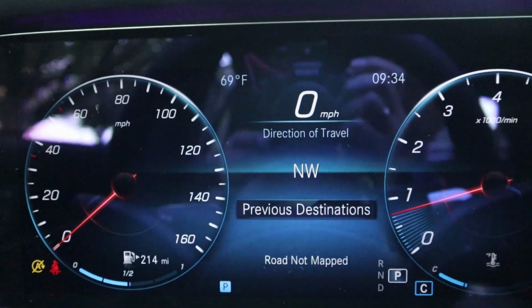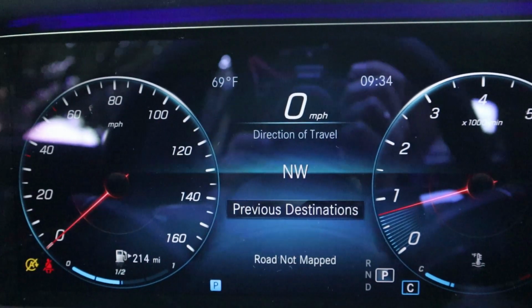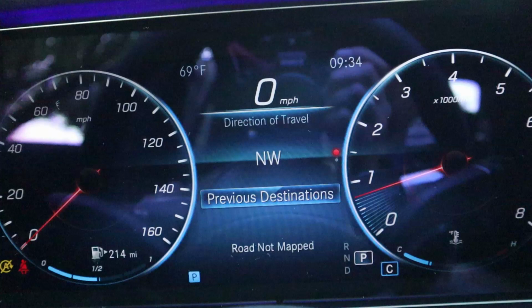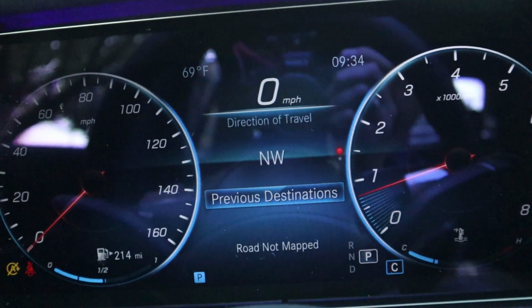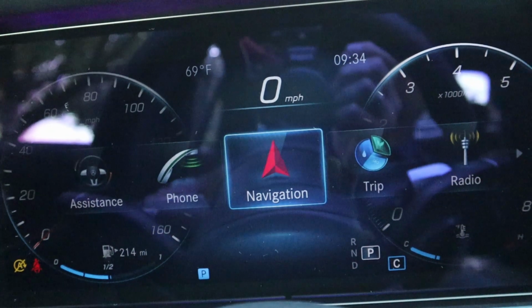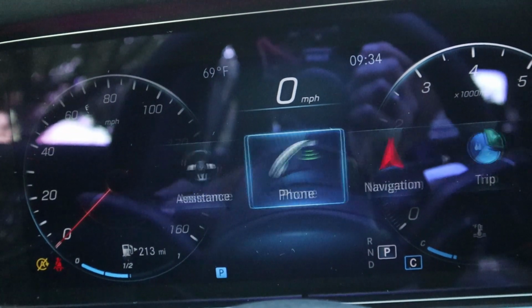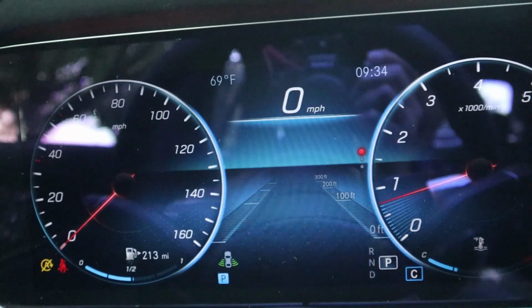One of them is your tachometer, one of them is your speedometer. So speedometer on the left, tachometer on the right. In the middle you actually have your map. That's where it's set up right now, but you can actually switch it to whatever you want. So you can switch it to phone, assistance. Let's see what the assistance does.